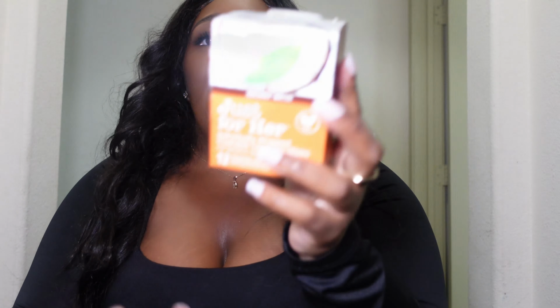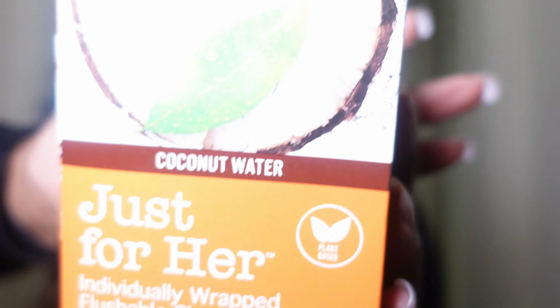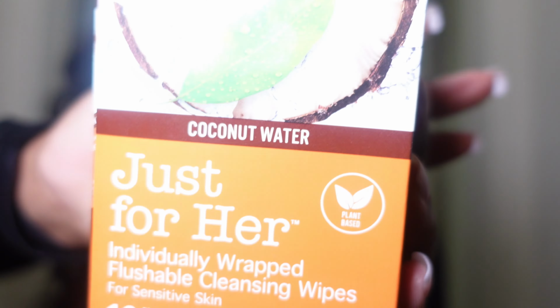Okay, so another thing that I do use, just to freshen up, you know what I'm saying, is these Just For Her wipes. This is coconut water wipes. I think I got this from Dollar Tree, and it does not have fragrance in it. So I use these little wipes just to freshen up, and it also says for sensitive skin.